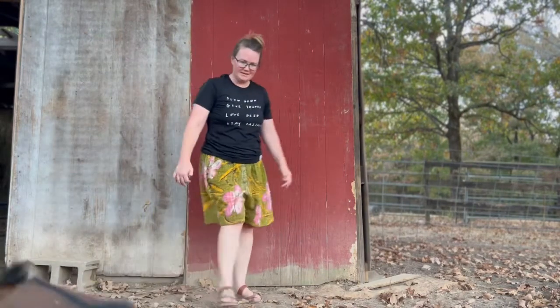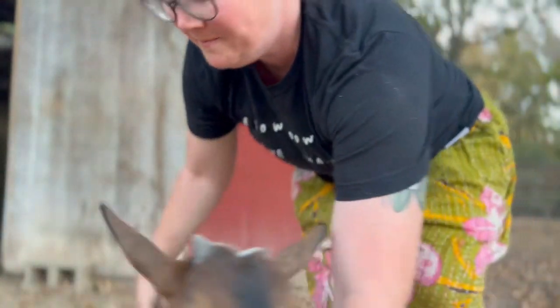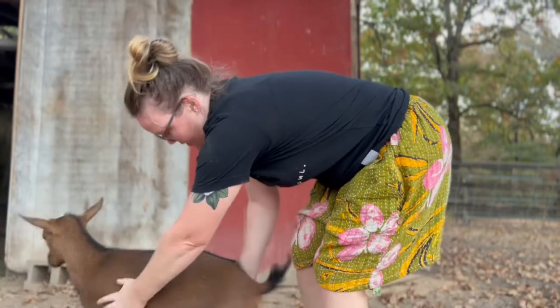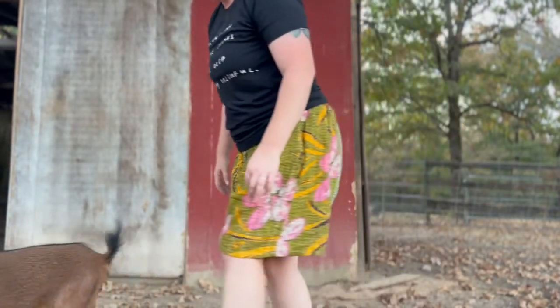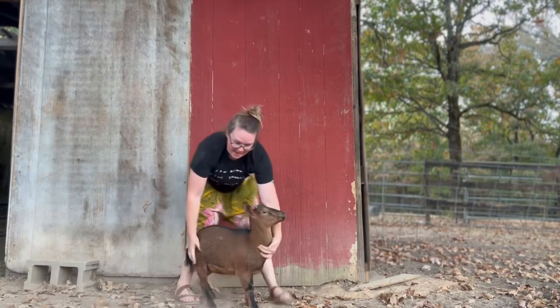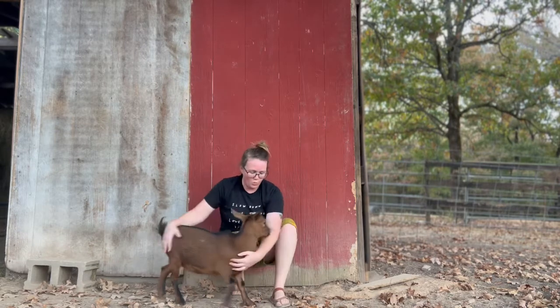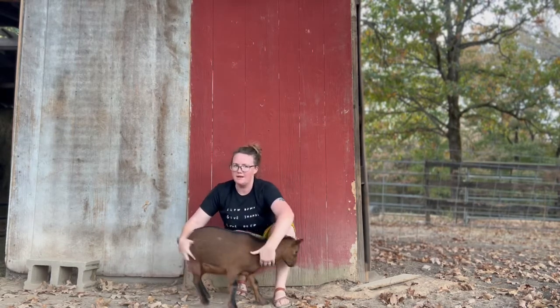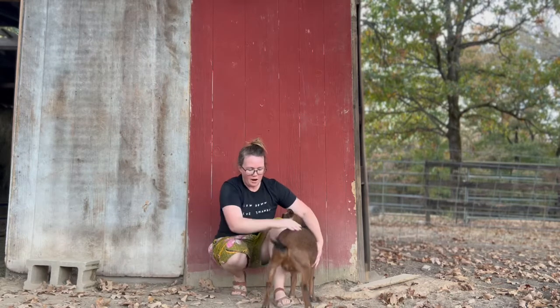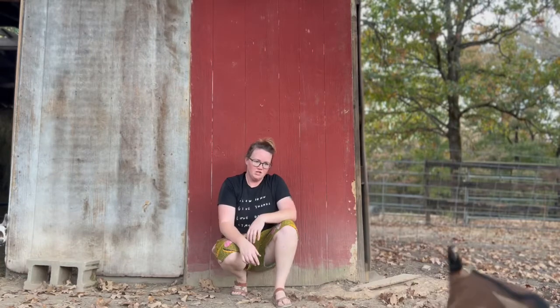This is Pixie. You're gonna get the camera too. Come here. So her mama is Goldie, and her daddy is Jimothy. And she will get bred for next year, but not quite yet. Probably gonna wait till about January to breed her. Just want to see a little bit more size.